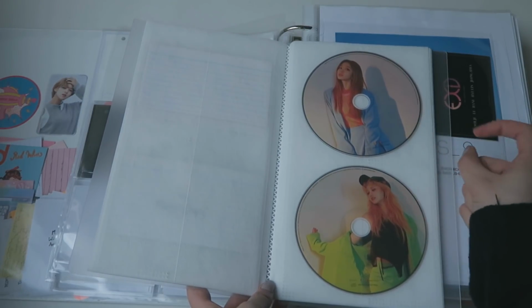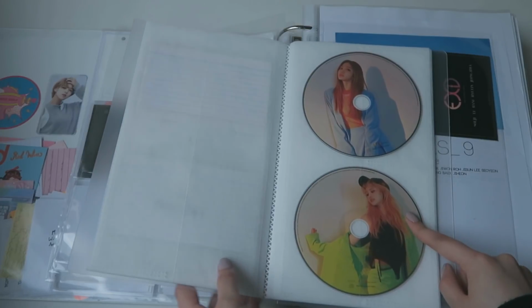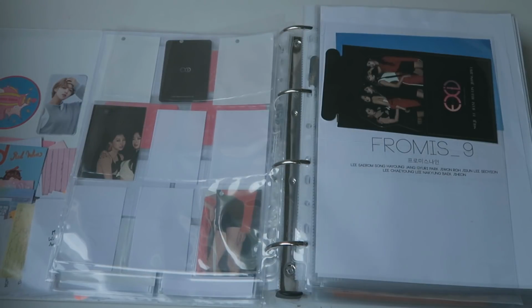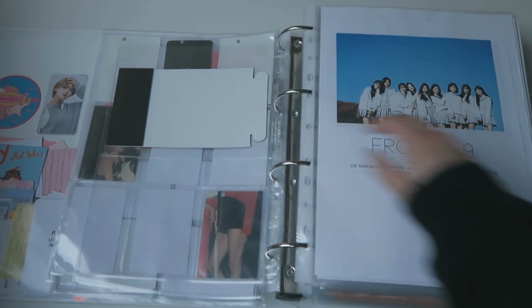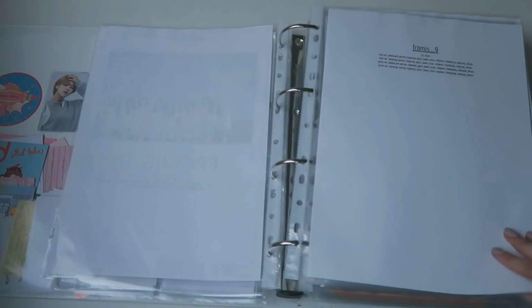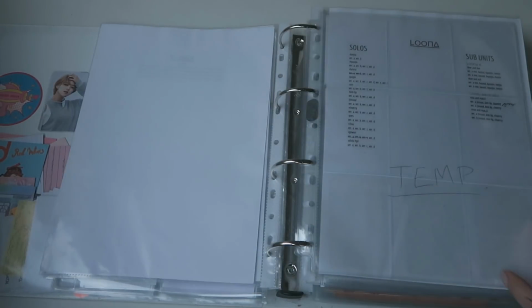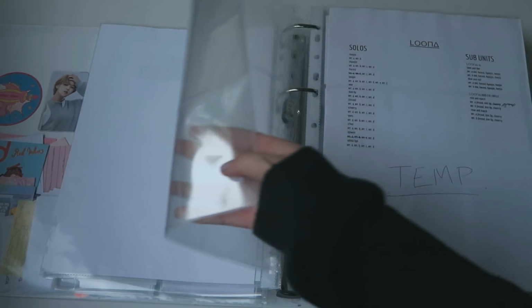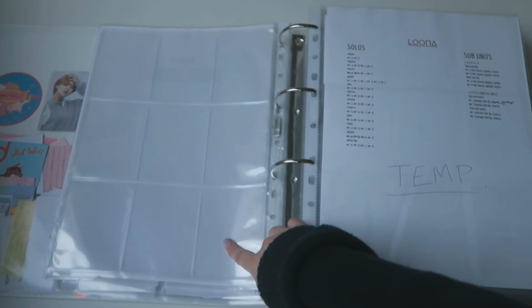Yeah, I think Jungha's is my favourite. I really love this comeback. It's one of my favourites from them. I just wish Solji was in it. So yeah, and then we go into Promise 9. Promise 9, I don't know if I'll collect all members, but just depends because they're still not with their album yet and they're having a comeback soon, I think. So yeah, that is to be continued.